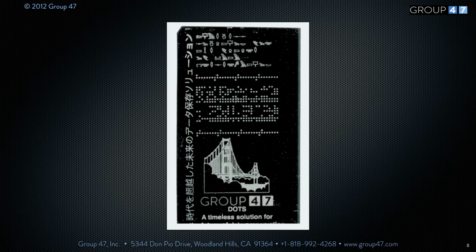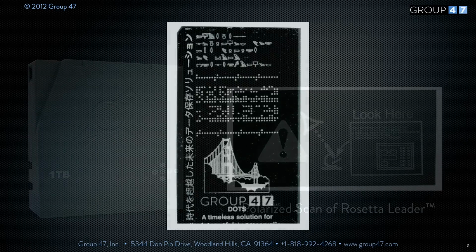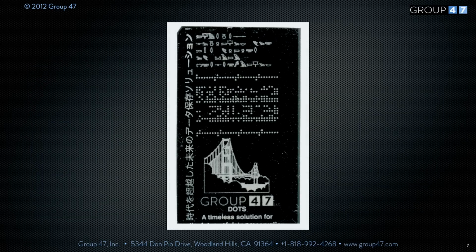The data is retrieved with an imaging system. An interpretation of the data is performed using standard image processing techniques. Because we create an image of the data, we can also write human-readable text, as seen in these slides here. Each reel of tape or cartridge will have a Rosetta leader that, in microfiche scale text, will contain detailed text and images on how to build a DOTS reader and information on how the data is represented. In the future, if no hardware is available, as long as cameras are available, you will still be able to recover the data. While it would be very tedious, at least it wouldn't be impossible.